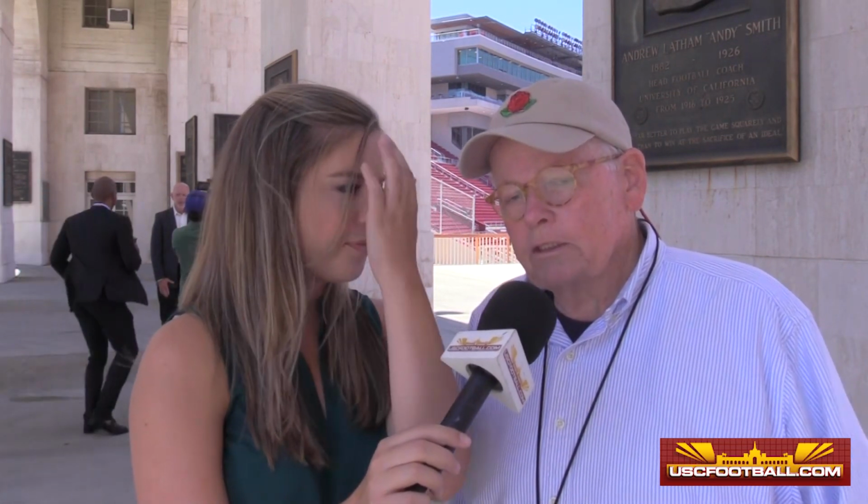Yeah. And I don't know how many people are going to benefit from the concourse concessions area at the bottom of the tower, but it's fabulous. Now how many people are going to be allowed from the seats below and the seats adjacent to it, I don't know, but that's terrific. A terrific addition, I think, to the Coliseum.